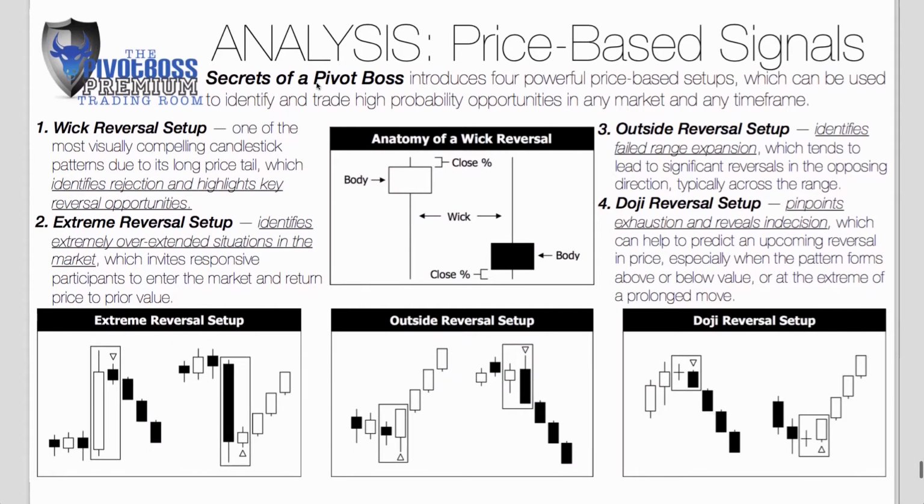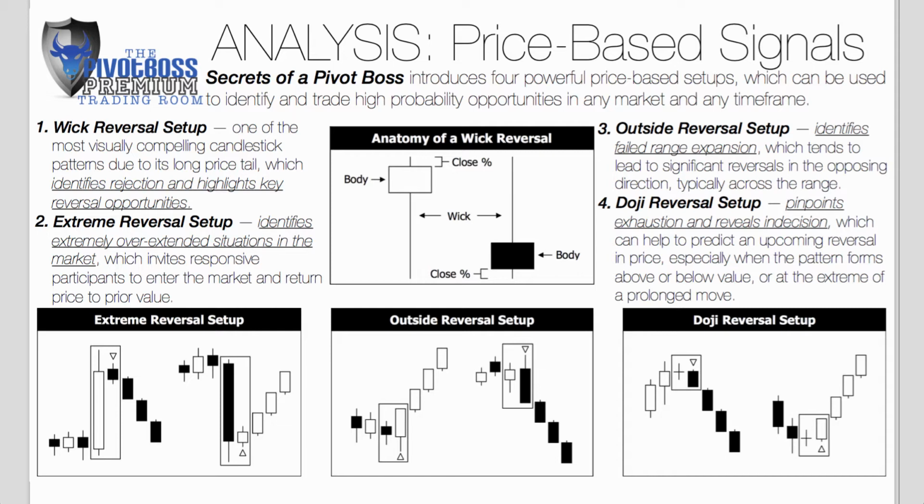All right, I made you a couple of cheat sheets for price-based signals. We have 2 cheat sheets. The first one is all about introducing the price-based setups. Again, Secrets of a Pivot Boss: if you haven't already purchased the book, I would highly recommend it, especially from PivotBoss, since it's going to be way cheaper than what you see anywhere else online. It goes so much in lockstep with what we teach here, and those concepts continue to hold value and weight as we move forward. That's always great to see.